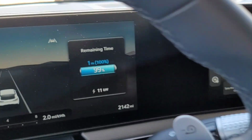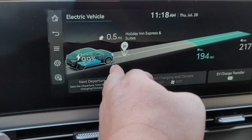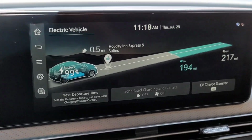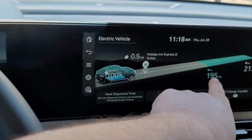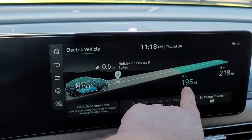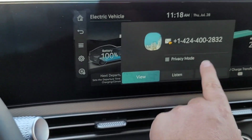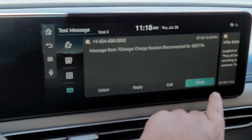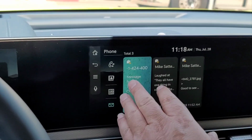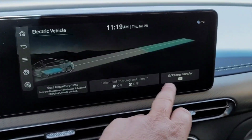Okay, we are at 99% charge, 1 minute left, and that's there on the screen. So it shows the battery level, and then it tells me the nearest charging station to that, as far as how far it will take. So that's 195 miles. Look, we just hit 100%. Charge session disconnected. Okay, so it killed it, and now I get charged per minute for every minute I stay connected to the charger. So I gotta go unplug it. Let's do that right now.